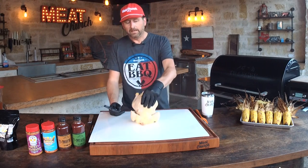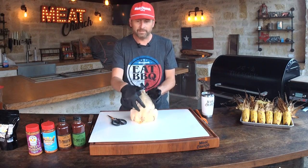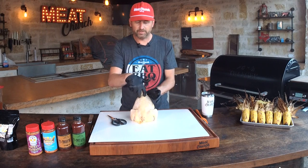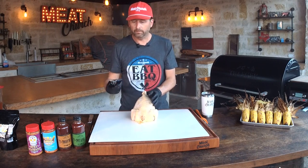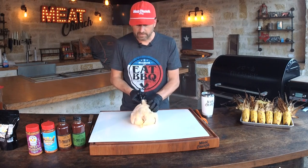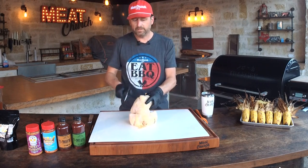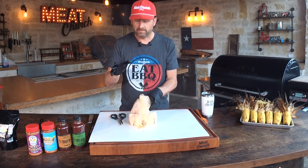I need to cut this in half. I'm turning it over to the back where you see the backbone, and I'm gonna use these scissors to cut this chicken's backbone out. You can do this with a knife, but it's much easier with a pair of these scissors. All I'm gonna do is make an incision and follow that all the way down. I'm gonna do the same thing on this side, that simple.